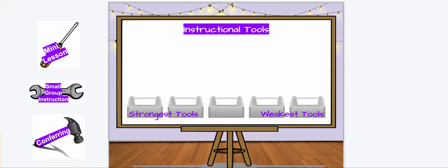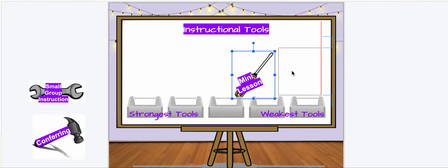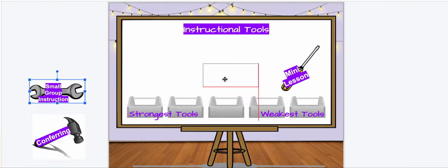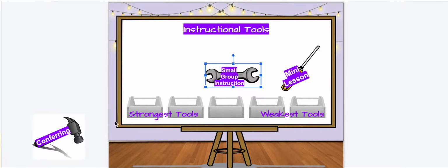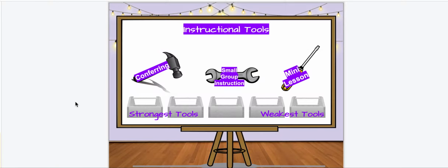These tools are not equal. The mini lesson is actually the weakest tool of the 3 tools, which is why we don't want to spend too much time there. It steals time from the independent time where the stronger tools are being used. Small group instruction is a much stronger tool than the mini lesson, but conferring is actually your strongest tool in the toolbox.